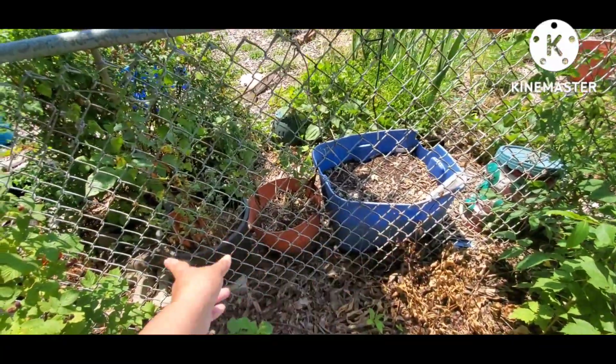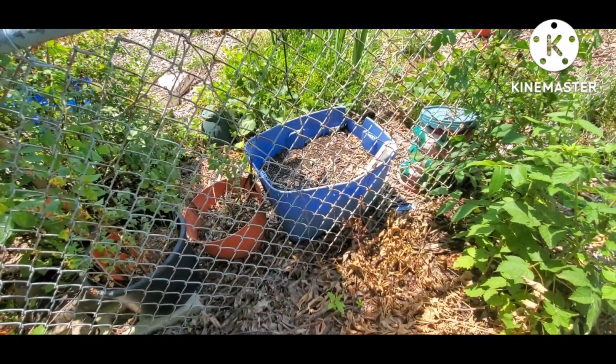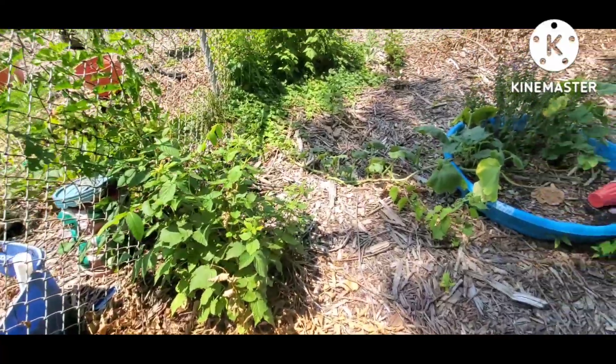These pots I never got around to. This was my wicking tub, and I said I was going to put watermelon in there, and I never did because I never got in that corner. So those are just three dormant pots.